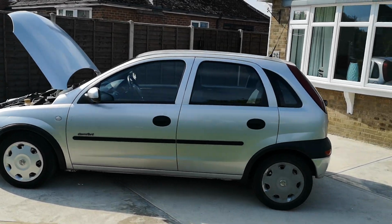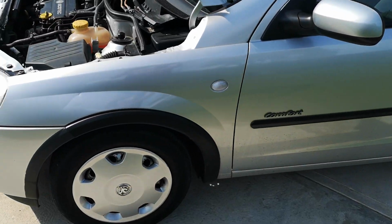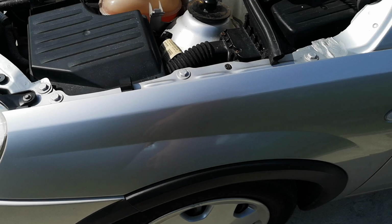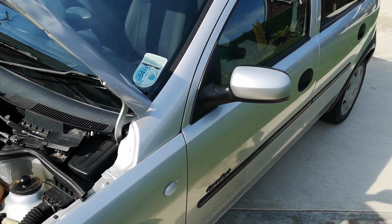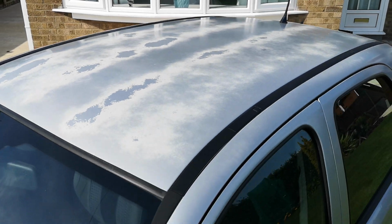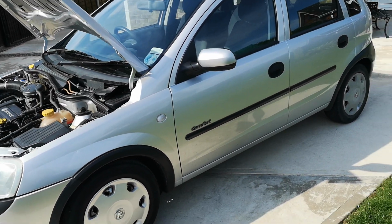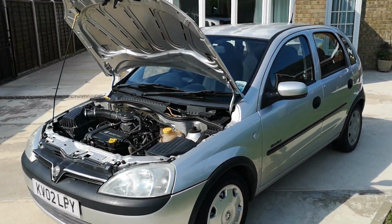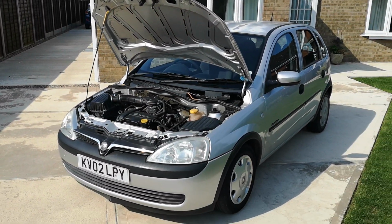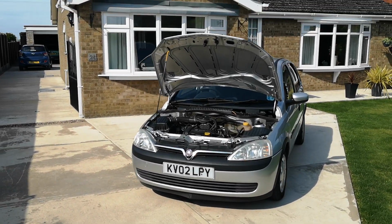The only issue with this that I can see, the main issue, aside from leaving in sentimental things such as the big dint in this wing, and we need to address it, is this paintwork on the roof. The reason that it's happened, in my opinion, is it's been outside all its life. It lives on the front of the drive. It lived on the front drive at our previous house, and it's just got sunbaked.